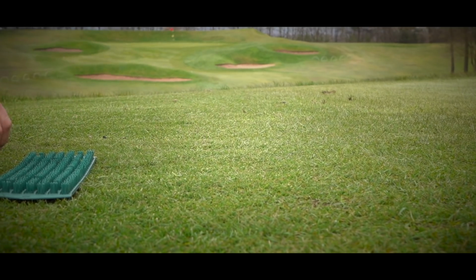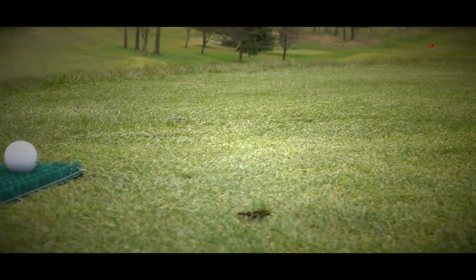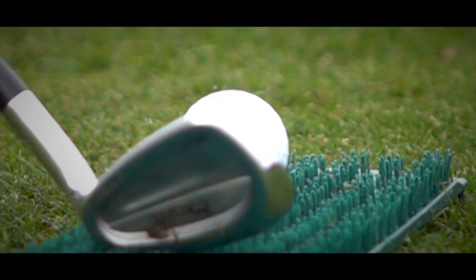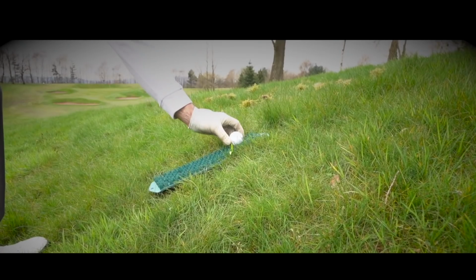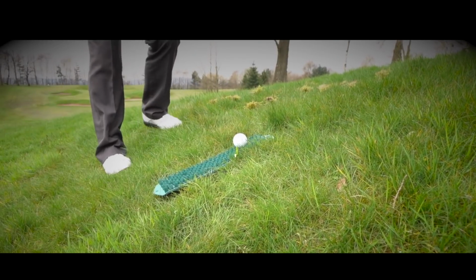Simply place the Multimat adjacent to where the ball has landed. Effective grippers restrict mat movement during shots, even if you have a miscue. The Multimat is perfect even when playing from an awkward steep lie.